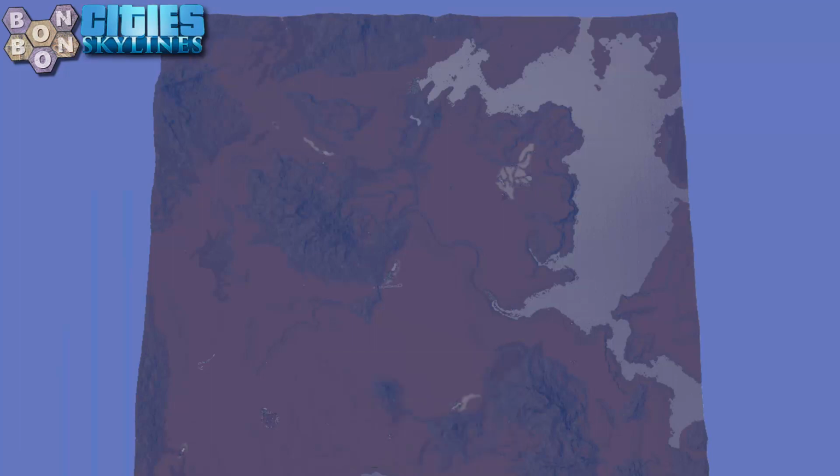Well, today it's Saturday, which means we've got the quirky asset of the day, but it's going to be completely outshone by the quirky map of the day. My goodness, is this map quirky.